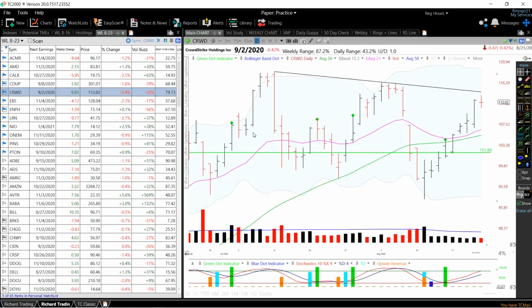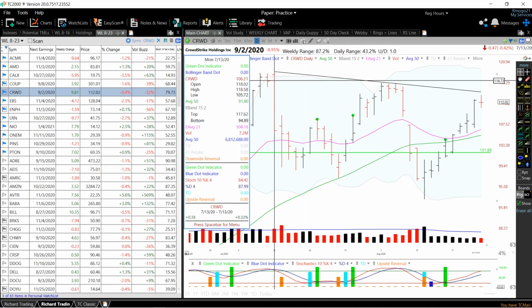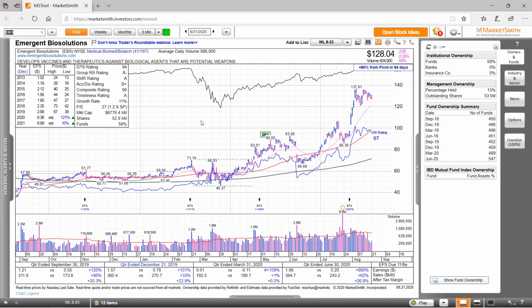And as for the entry setup, this is a potential double bottom right here with an entry point above the pivot at 116, and eventually a breakout into new all-time highs above 118.58. So I want to see it hold this pattern right here and move up early next week. And overall, I would like to see more volume coming in on this move up, but hopefully that comes in next week as well. So that was CrowdStrike, a previous stock of the week.